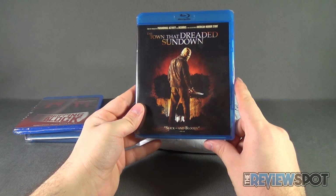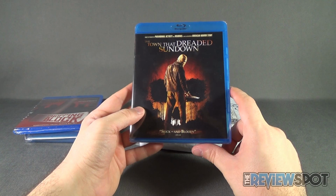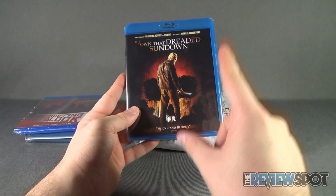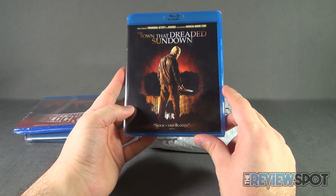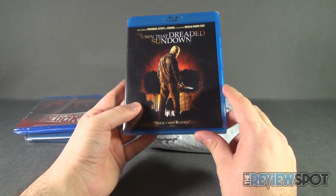And finally, the last title inside the bag of horror pack for this month. Inside we also have The Town That Dreaded Sundown. This is a reboot, a remake of the original Town That Dreaded Sundown. I've actually seen this movie and quite pleasantly enjoyed it. It was very, very well done. It's from the director of, or producer of Paranormal Activity and Insidious, and the co-creator of American Horror Story.